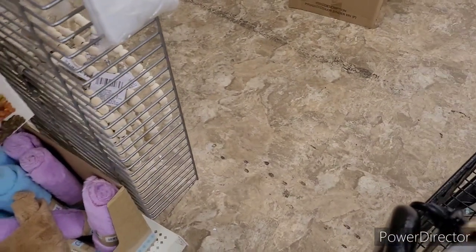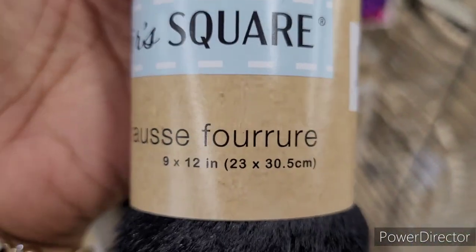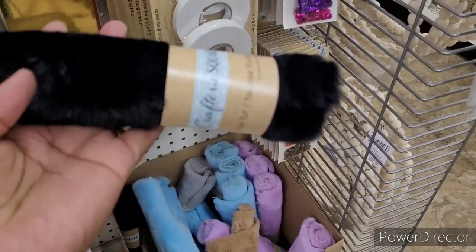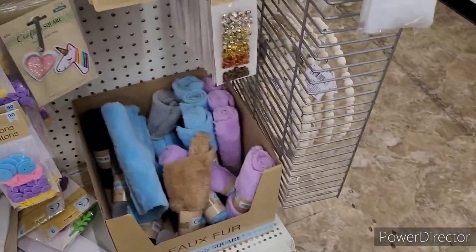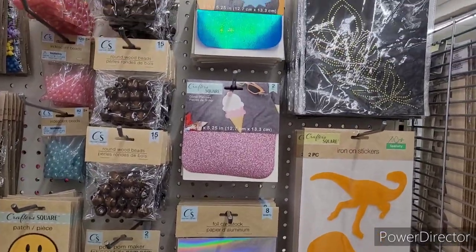Let me hold up the measurements for you all. Let's see, 9 by 12. Y'all see that? All my crafters. All right, those are cool. You can make little pillows out of those. All right, let's go down this side and see what we can find.